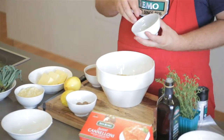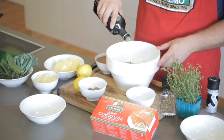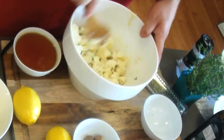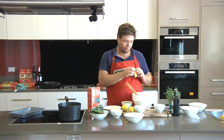Now we're also going to add some thyme. I've just picked some thyme, 4 sprigs of thyme, just picked all the leaves off. Going to add a good whack of salt. And the last thing is just a good lashing of olive oil. Now I just need to mix this all together, combining all our flavours, get the honey mixed through everything. Beautiful ricotta cheese.